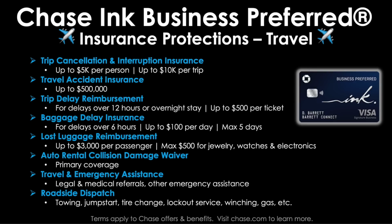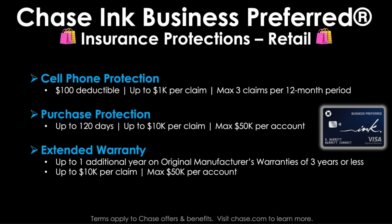These are the travel ones here on the screen, all the way from trip cancellation and interruption insurance, including primary rental car coverage, by the way, down through roadside dispatch. Feel free to pause this a bit longer if you want to read over some of these details. Of course, there are much more details in the fine print, so consult with Chase with their benefits guide if you want to see all this small stuff too. These protections also continue on the retail side with cell phone protection, purchase protection, and extended warranty.